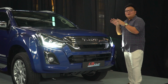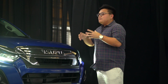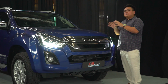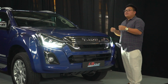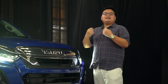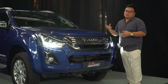If you're wondering why it took so long for this engine to come to Malaysia, it's been about 4 years since it was introduced back in Thailand. Well, there are very good reasons for that. Mostly it's due to our lower quality fuel here in Malaysia, our Euro 2M diesel. For that, Isuzu Malaysia has worked long and hard to ensure that this engine can take our fuel. It has run over 3,500 hours of tests, both in the lab and on actual roads. They've done tests at high altitude places, including Cameron Highlands and Kundasang. So you can rest assured that this car will last even with our lower quality fuel.